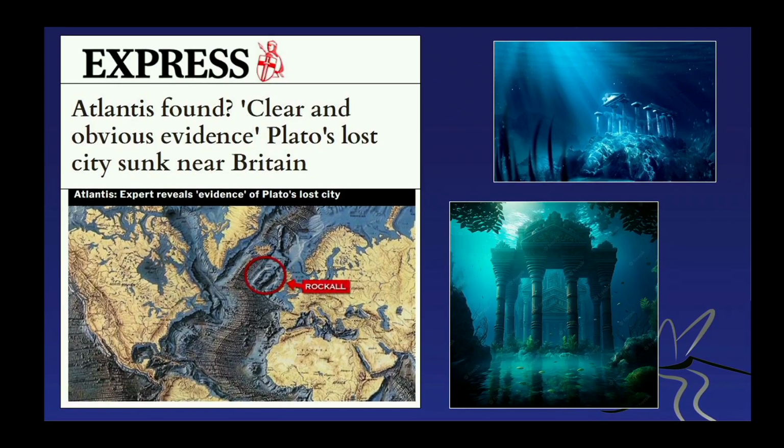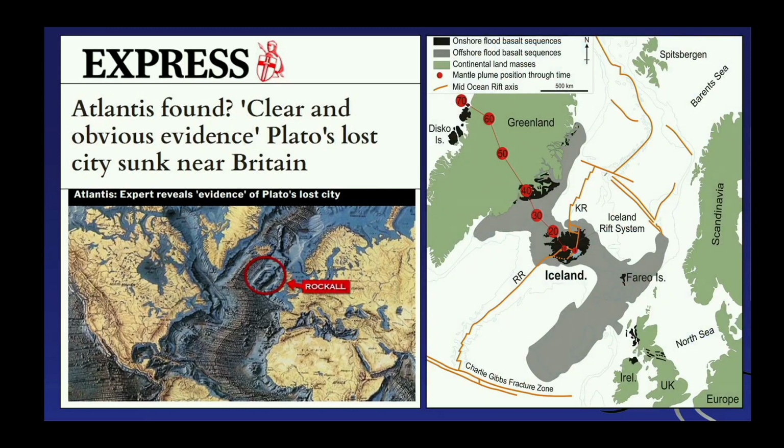But I need to point out that this area, the Rockall Trough, is actually where we have these old rocks from the Iceland plume, and I don't think it's Atlantis. The geologists know better on this one, but it makes for these spectacular headlines, and they're not quite to be taken all that seriously. So here I'm showing this map again. I showed it earlier. The grey area just off the British Isles is the old rocks from the Iceland plume, and this is where these people on the left had a slight confusion about geology and mythology.